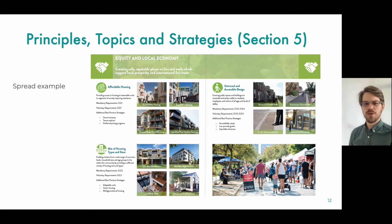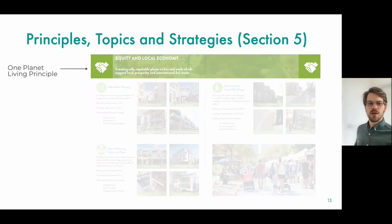So all those principles and topics are organized through spreads throughout the document. And we have an example here of one spread, and we will look at how it is composed with the following slides. So first we see here on top, this banner indicates the One Planet Living principle. In this case, we have equity and local economy.